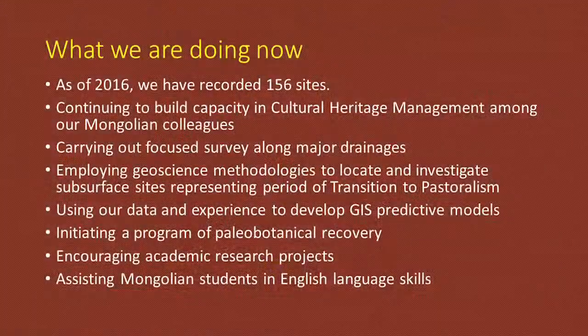So as of last summer, we have recorded 156 cultural heritage sites in Nart, but we know there are 5,000. We are continuing to build capacity in management among our Mongolian colleagues, and we are focusing our survey because now we know that most of the major sites, not surprisingly, are along major drainages. We're using some geoscience methodologies to locate and investigate this period of the transition to pastoralism, and we believe that last summer, through a method of doing augering across a valley, Professor Arlene Rosen at the University of Texas, Austin, who has come on as our environmental archaeologist, has located the kind of site we were looking for, and we've learned a lot about that.